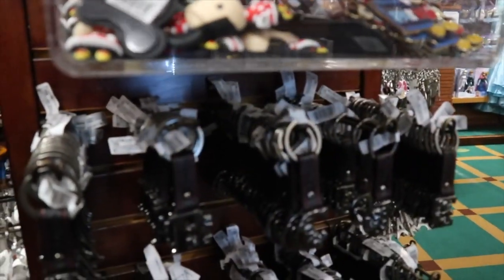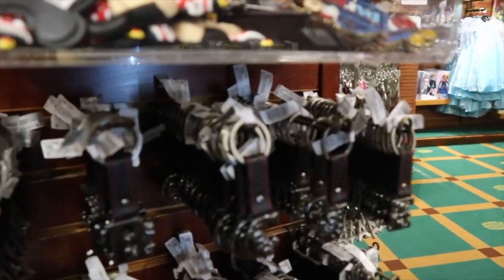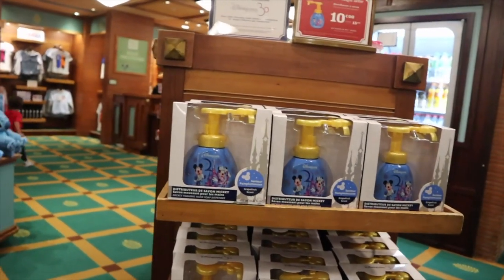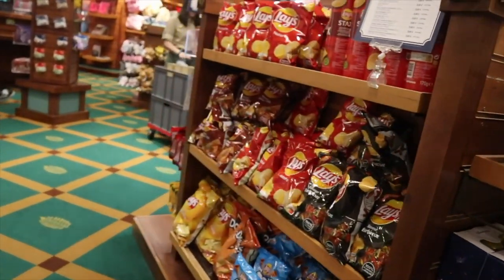They're magnets. You wanted a magnet? Cute, I like this one too. I like that one. Oh, this one's heavy. And then I think this one we saw last time. I got Nan this one. Yeah. Oh, look, they have 10 euros. That's not too bad. Little soap. Oh, when you spend 20 euros, you can get that for 10.